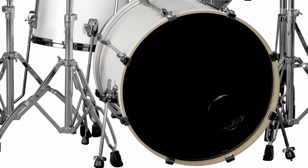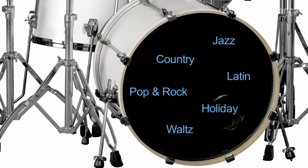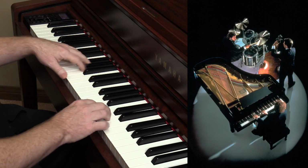Another step up for this model and the models above is the offering of drum rhythm patterns. You'll find rhythms in the style of pop and rock, jazz, Latin, even kids and holiday rhythms. With these rhythms, you can add an ensemble experience to your performances. For example, here's a jazz trio using a jazz waltz swing rhythm with a split setting of an acoustic bass in the left and a piano in the right.